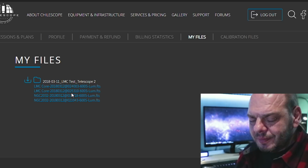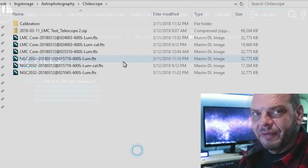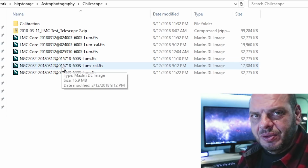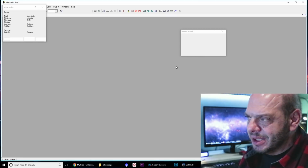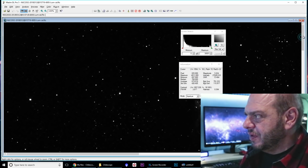So we'll have a look. Let's just have a look what we have, okay? Here are my files. I've already taken a look at them. So let's look at NGC 2032, that first field that I showed you. And double click it, and it's going to come up in Maxim. Here it is. We don't see very much.